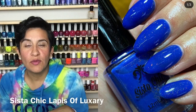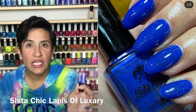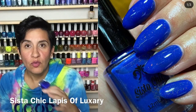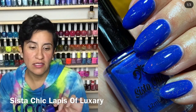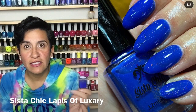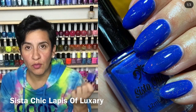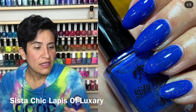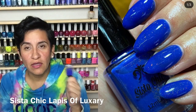And she gives proceeds from all of her sales to Project Rescue, which helps women and children that are being sex trafficked, which I think is an amazing cause. It's far more common than we think that people are sex trafficked. And it's great that there's an organization out there trying to help these people, because that would be horrific. So beautiful polish, great cause, great formula, good price.